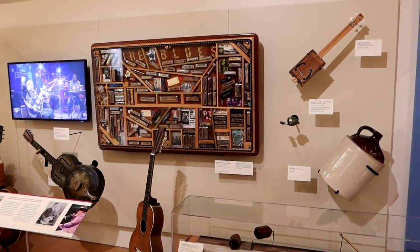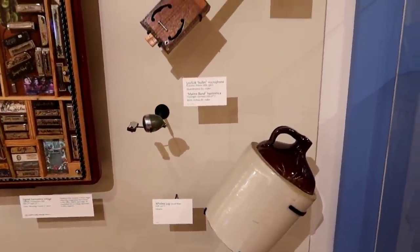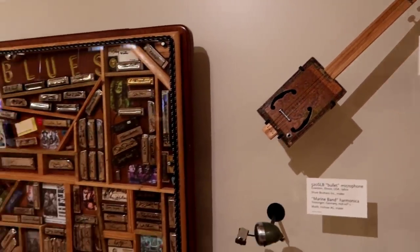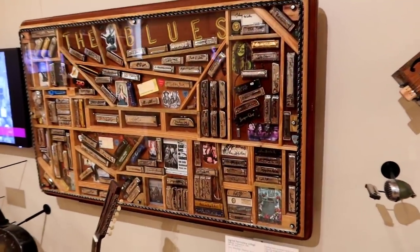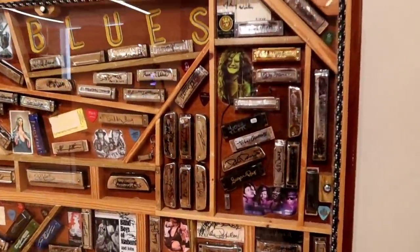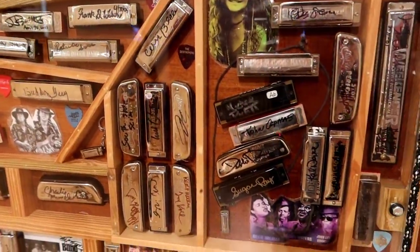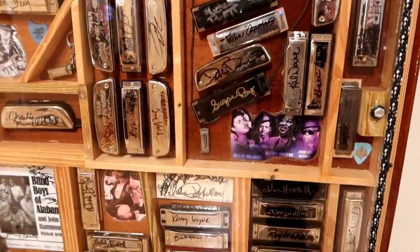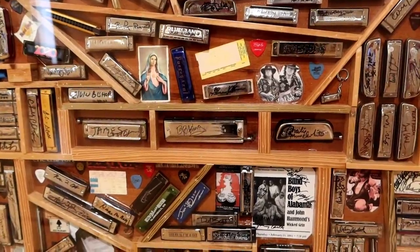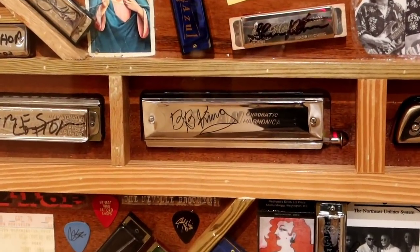And this section's for the blues. You can see the jug and homemade cigar box guitar. But what's cool is they have a whole collection here of harmonicas, and they're all signed by famous blues players. And if you look right there in the dead center, there's a name we should all know. B.B. King.